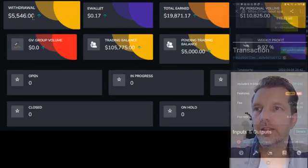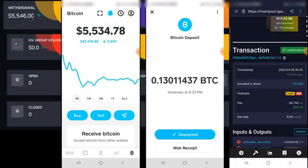That's totally fine. So I also have a few screenshots here of their Cash App and when their withdrawal came through to their Cash App. We can see here they have $5,534.78 worth of BTC in their Cash App, which correlates to that $5,546 withdrawal. In this screenshot, we can see that they have 0.130114337 BTC, and that particular screenshot came at 8:33 p.m., and it says this amount of BTC was deposited. In this next screenshot, we see the transaction hash. Here we see the timestamp of 8:42 p.m. on 4/8/2022. We can also see the fee of $28.39 for this transaction.